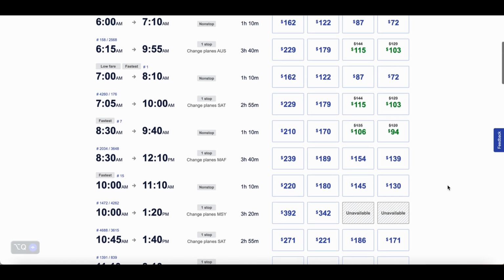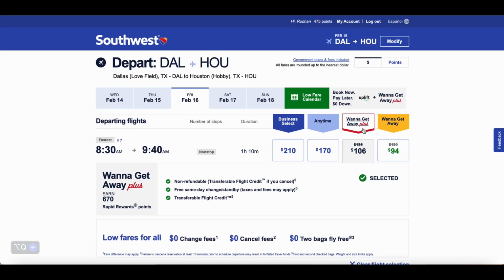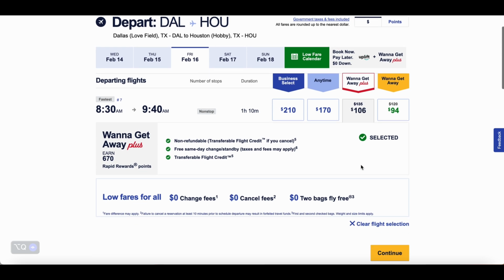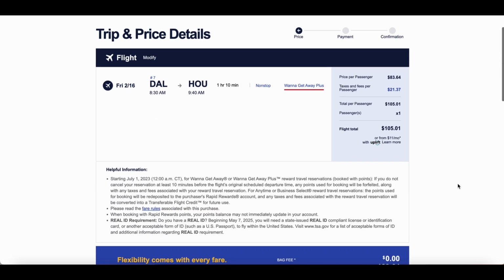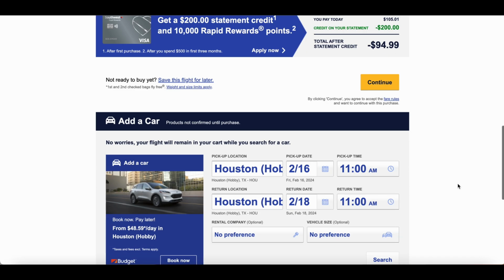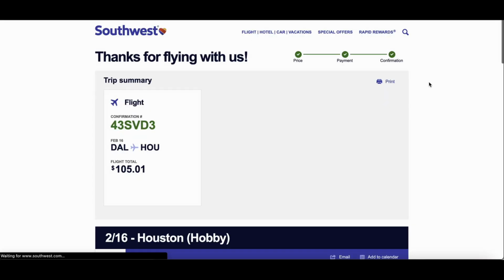Now we want to book a Wanna Getaway Plus fare. The reason is if we book a Wanna Getaway Plus fare, those fares are transferable. Meaning if we cancel our flight, we can transfer the flight credit to somebody else. And again, the most important thing to make sure is that the total flight is under $109. Now, the other critical thing is that we need to pay with our American Express Platinum card, the card that we selected Southwest Airlines with as our Airline Incidental Fee credit.